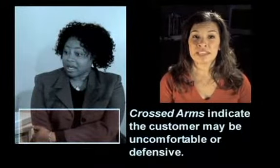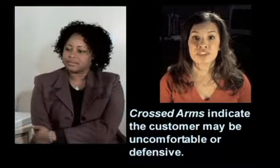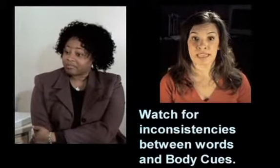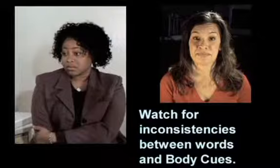Anytime a patient positions his or her arms in front of their body, be aware that he or she may feel uncomfortable or even defensive. Patients can exhibit this behavior when they feel vulnerable at a clinic or hospital. It is important to always watch your patient's body language for possible inconsistencies with what they are saying.